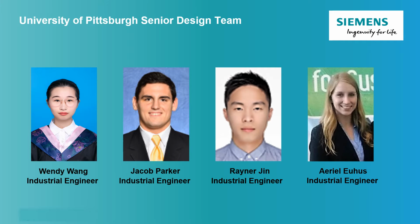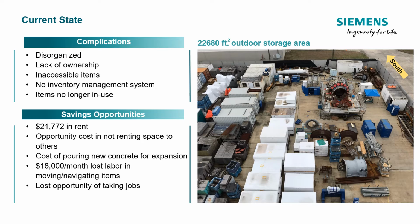My teammates Rayner, Aeriel, Wendy, and I have been working with Siemens Electric's FSP Houston facility for the past 4 months. At that facility, we have chosen to focus on the outdoor shop storage area. The shop brings in parts from turbines and repairs them there, and the storage area is for a lot of work in process and necessary materials. As you can see, it's very disorganized.